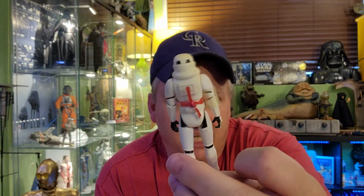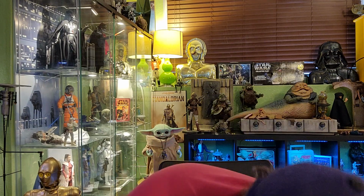But obviously not gonna do that today, but looking pretty cool. So I got that Stormtrooper, and I'm sorry, I spent $10 on him, if I didn't mention it, $10. I just feel like I did really awesome, guys. I just feel like I hit the jackpot today.